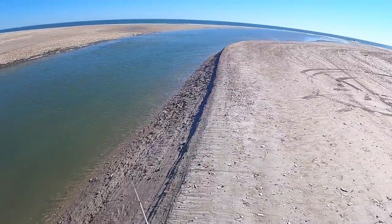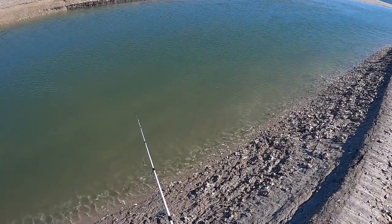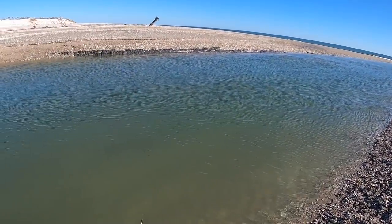All right, we're moving up. Tide's starting to come in. Move up this way a little bit here. See if the fish, woo! If we don't fall in first. See if the fish are starting to move up a little closer to the mouth of this here.